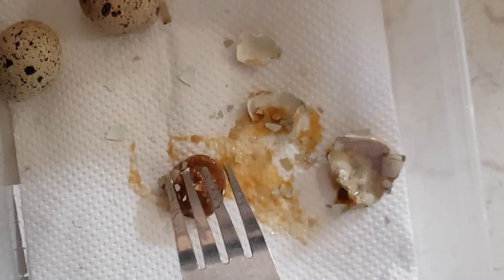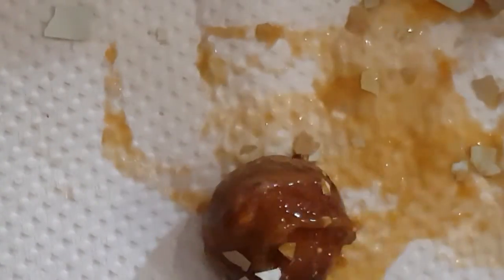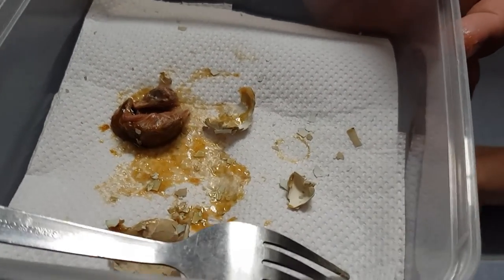It does look like some form of life. So let's try put the other two inside. It smells. Ew. It's rotten. I'm sure it's rotten. Unsuccessful, yeah? Oh no. Because by this stage, it should have more hair already. Okay. There we have it there. Yeah, that really is a head. And I think that's a leg. Okay, so what we have here is an unborn chick.